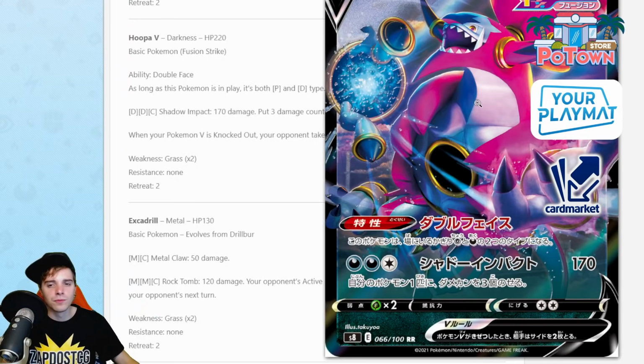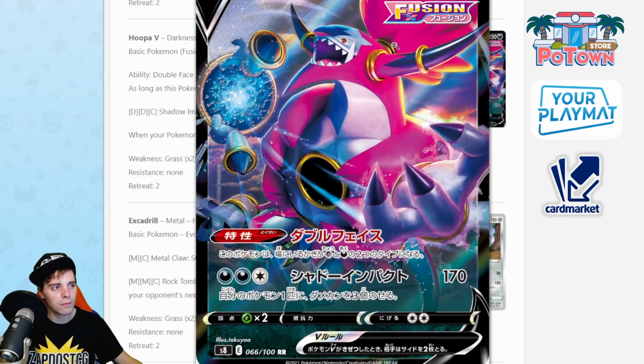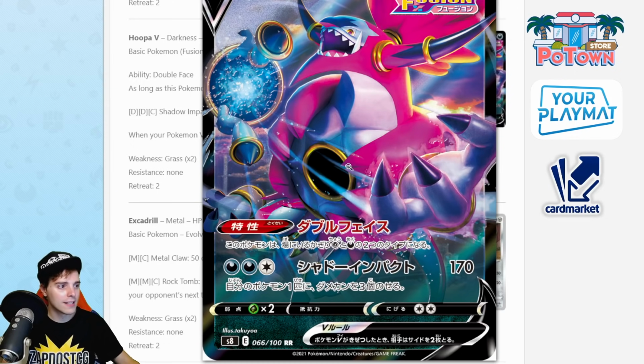Moving forward. Hoopa, this is a good card. Not only is it a Fusion Strike card, so you're able to copy attacks with it from the Mew VMAX, you're also able to, of course, use this in Eternatus builds because this is a Darkness type and its ability makes it dual type. You're both Psychic and Darkness in the same type. That means you can one-shot Urshifus, you can one-shot Shadow Riders, so it's gonna be fantastic. You can one-shot Mew VMAX.